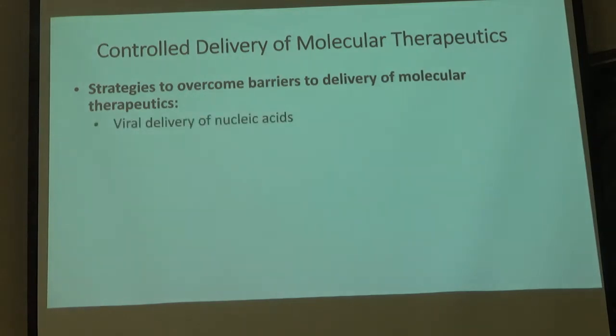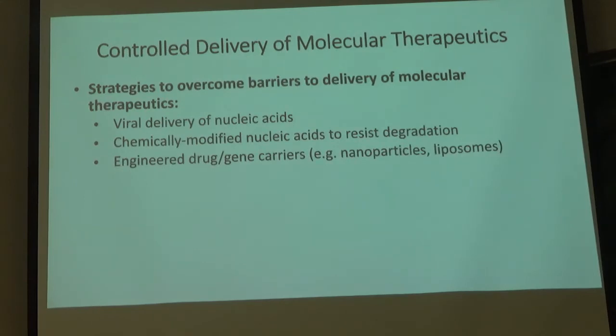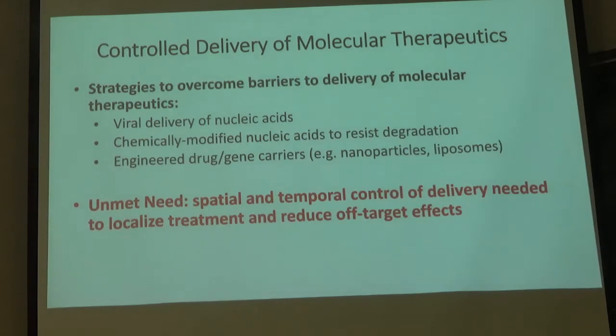There have been some strategies to overcome these. Viral delivery is used a lot, works in some cases, but it also has concerns about immunogenicity. Chemically modified nucleic acids can resist degradation. You can also use engineered drug and gene carriers like nanoparticles and liposomes. A lot of potential with these, but ideally we'd have a way to control the spatial and temporal delivery. So you control where it's delivered and when, and ideally from an external control, so that we can localize the treatment and reduce off-target effects. So if we can target these microRNA inhibitors just to the heart and deliver them there so they don't go everywhere, that would be better.